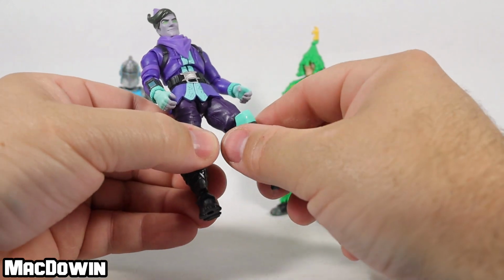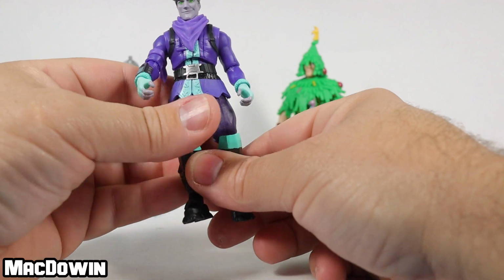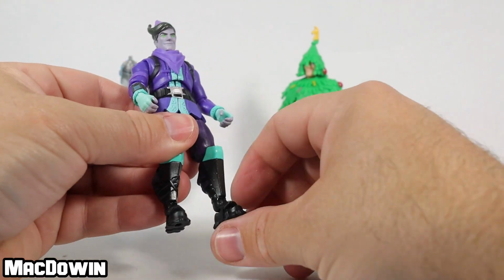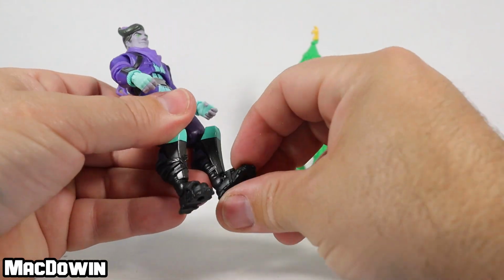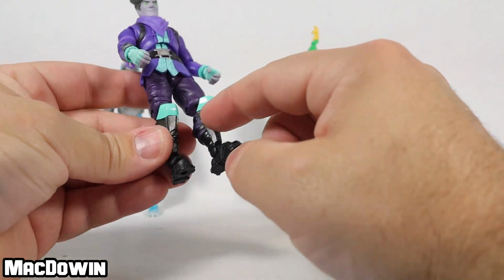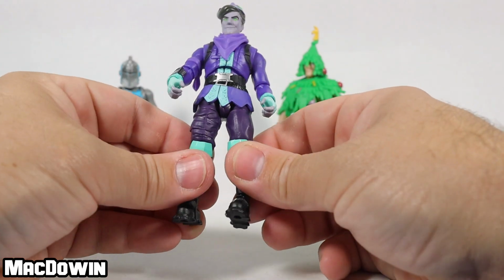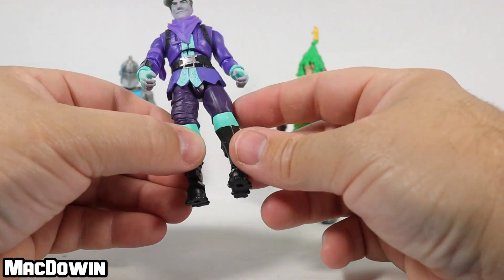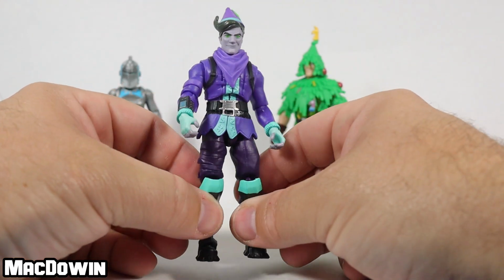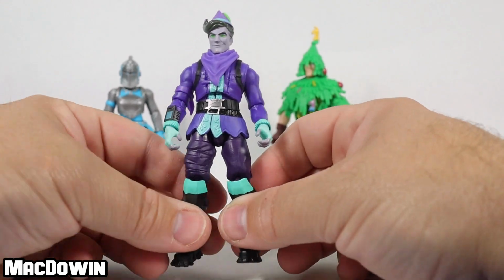Thighs rotate, as usual, double pin at the knee, and then he's got a pretty standard early days Jazwares Fortnite hinge and rotation here, because these are repaints from some earlier figures, these lower legs, and maybe the upper legs too, maybe from the thighs down. I'd have to look at them a little bit closer, but part of this figure is repainted.